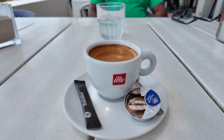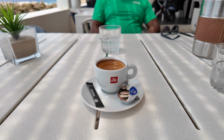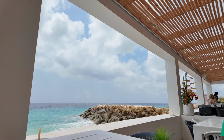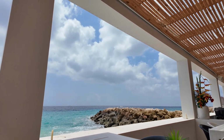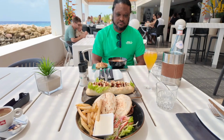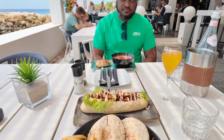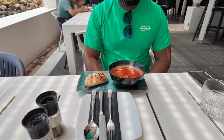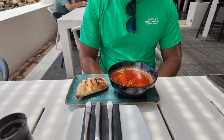Now, this is around brunch time, and I love how when you order a coffee in European or Eurocentric places, they end up giving you an espresso, and I'm not mad about that. Now, what I decided to order from this restaurant was a very hard choice because everything sounded delicious. And that, in fact, was the case. Everything we ordered was fresh and delicious.